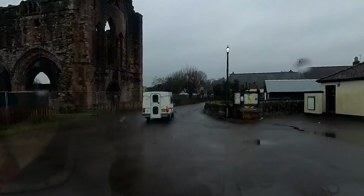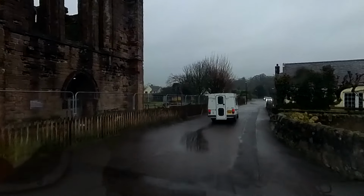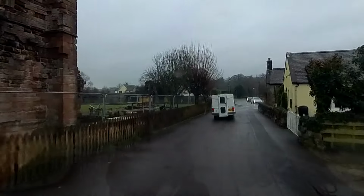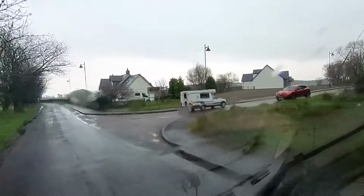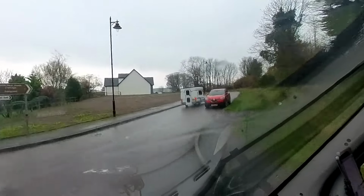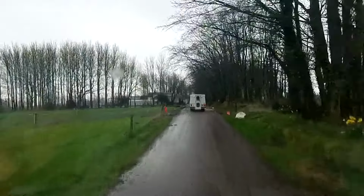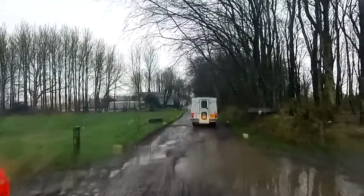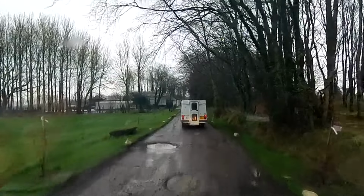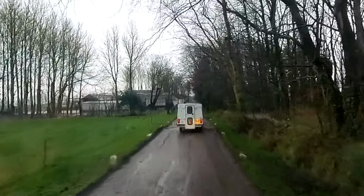But now it's off to find the place that we discovered on Park for Night and see if we can get in there. So once again it's follow my leader, following little Rosalie, Mandy driving, and we're doing it this way round because when Mandy drives behind me I can't see her because it's so low and Gwendolyn's a bit high.